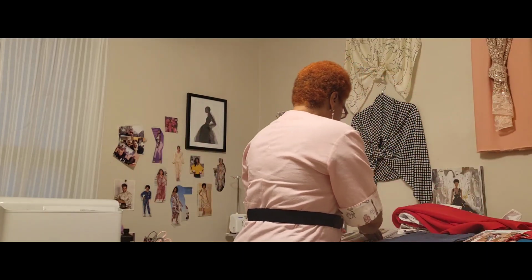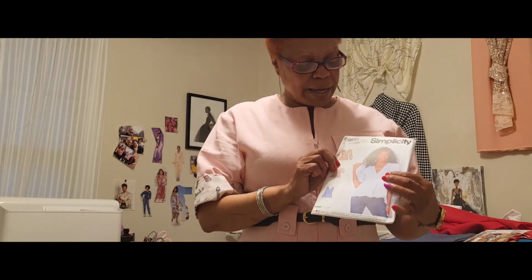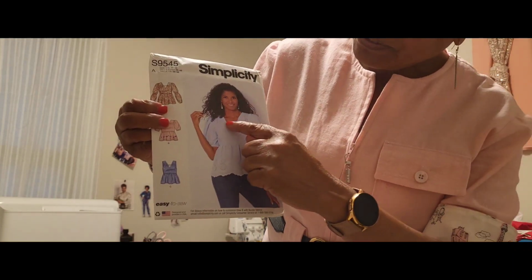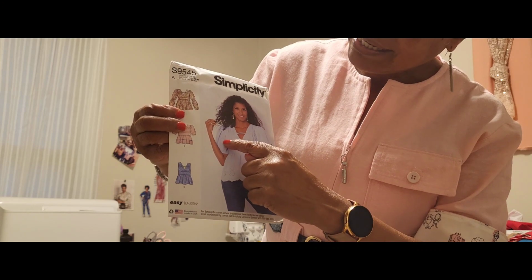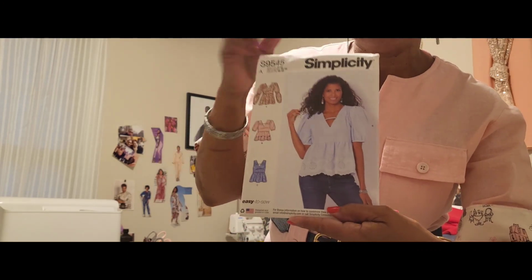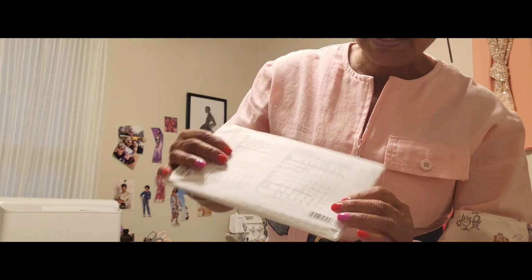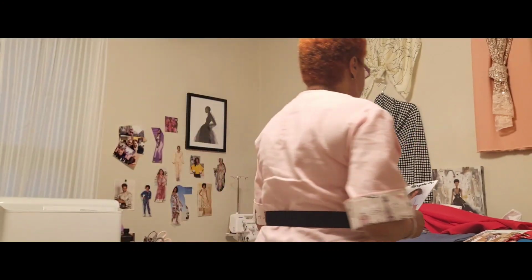The patterns that I use for that. This is the blouse pattern, Simplicity 9545. I didn't put that strap going across there. And as you can see, I didn't put the sleeve. I used this version right here without that top going across the front. It's a very comfortable top. I've made it before and I did enjoy making it this time.